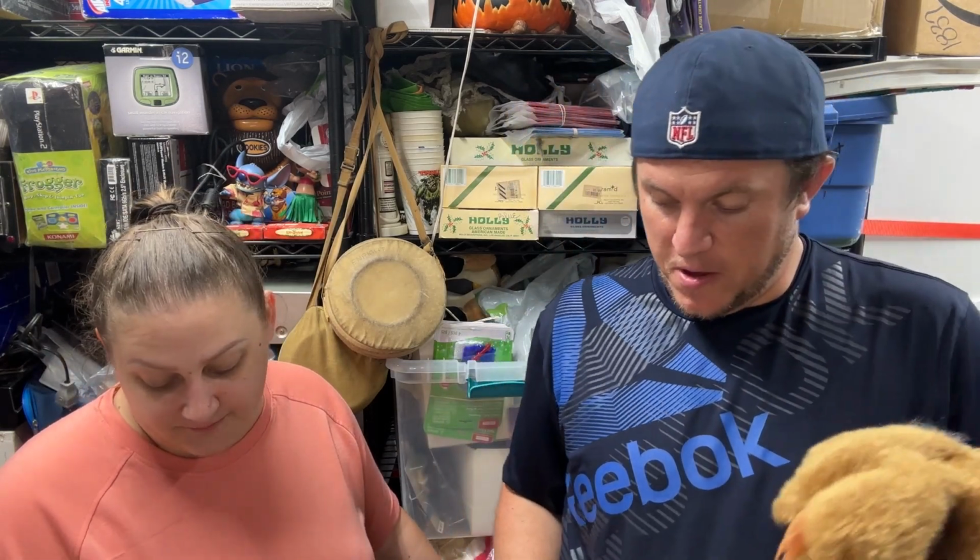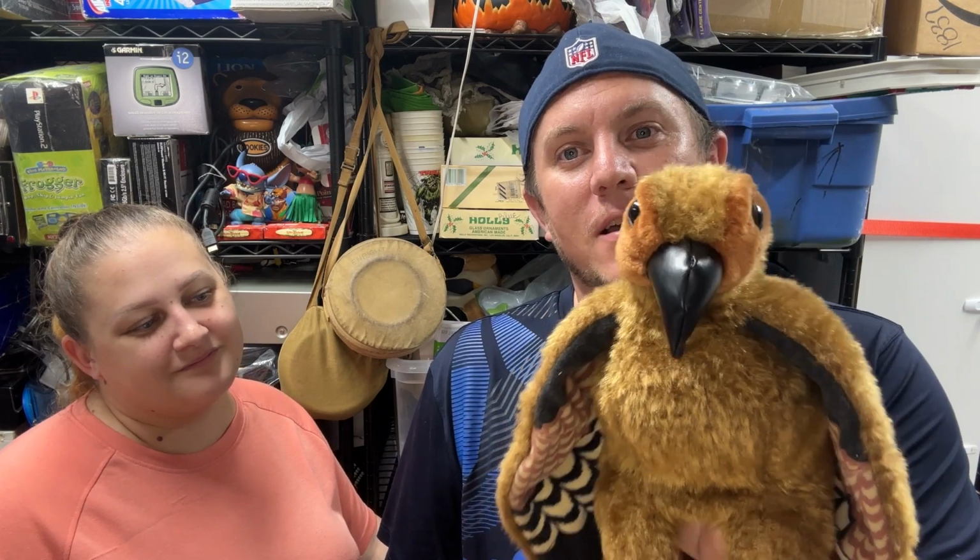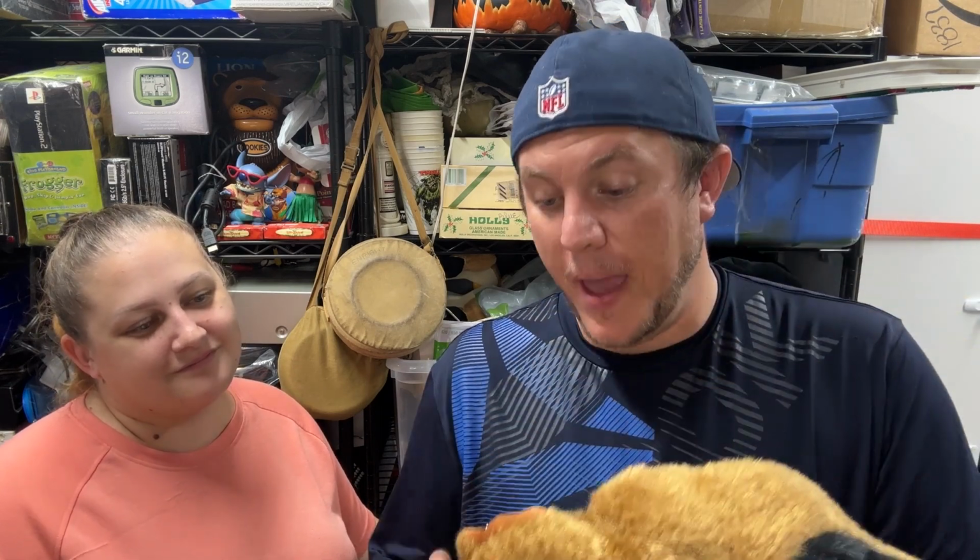Was at the thrift store the other day on my lunch break. I'm paying, I just put my card, and I look to the left, and there's a pile of plush in a cart they just brought out, and I saw this. I was like, that looks very cool. So I paid, and I went and found it.